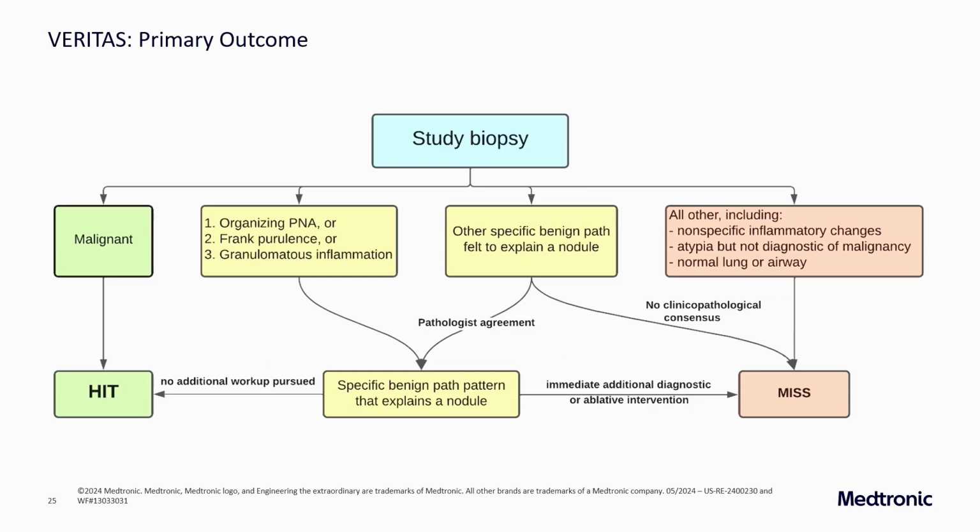As I pointed out, the primary outcome was pretty conservative. This is diagnostic yield, but it's actually more conservative than the diagnostic yield we described in the Blue Journal, in that we also needed 1 year follow-up for all benign nodules to make sure that they were not false negatives.